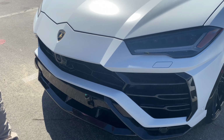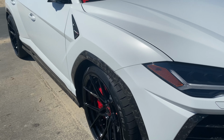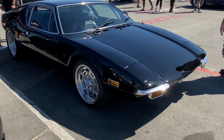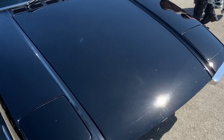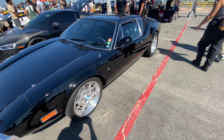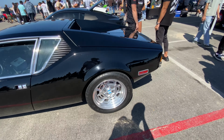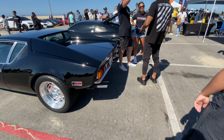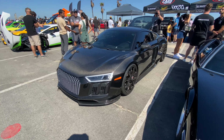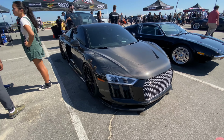The Urus right here. What is that? What kind of car is this? This is something I haven't seen in the street. What is it? Sick ass RA right here. Carbon fiber hood. That is sick.